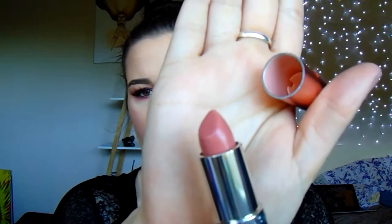Today I decided to base an eye look around a lipstick that I just won. I wanted to play around with, where has it gone? The Rimmel London Lasting Finish by Kate in the shade 54 Rock and Roll Nude, which is a really beautiful pinky nude, which is obviously what's on my lips right now.